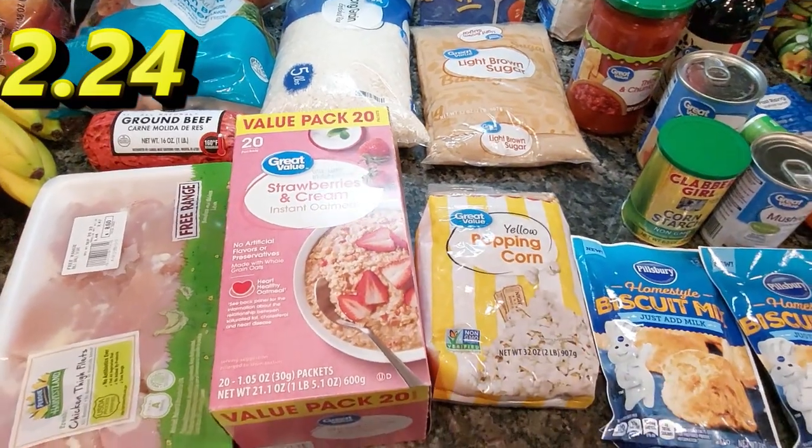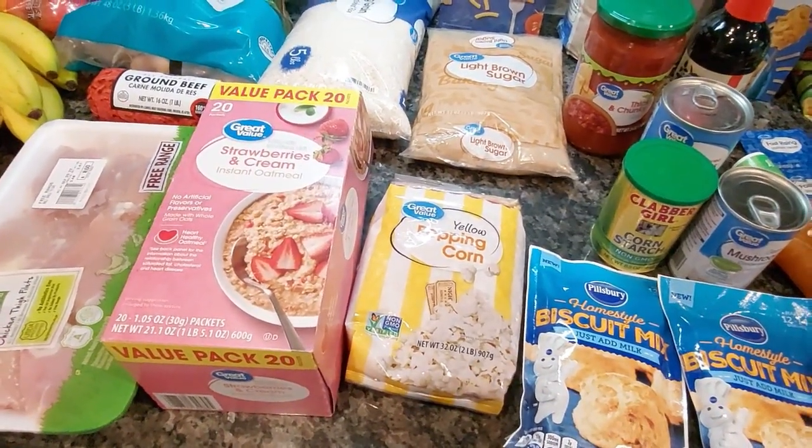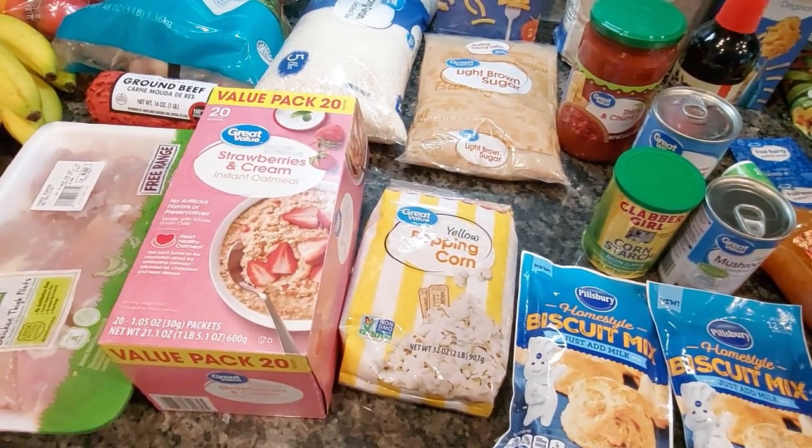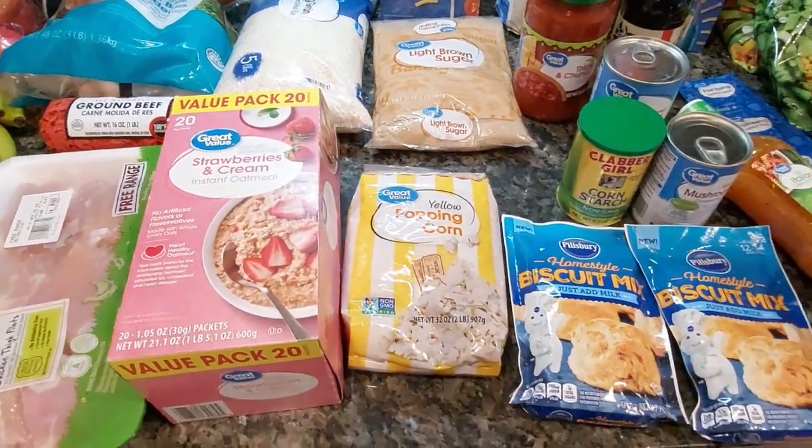We can put this in a pot on the stove and pop it with a little bit of oil and season it with salt and pepper or garlic powder or Parmesan cheese or whatever you have that you want to put on it. But it's a great, easy snack that most people really enjoy.